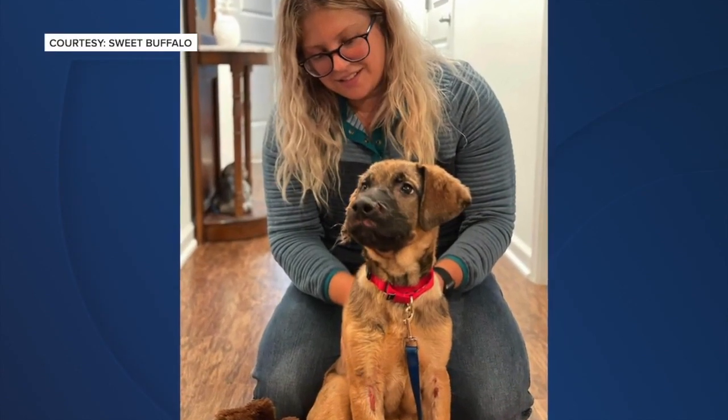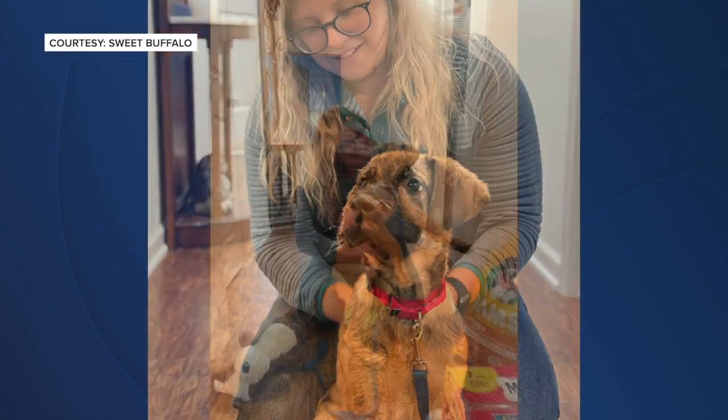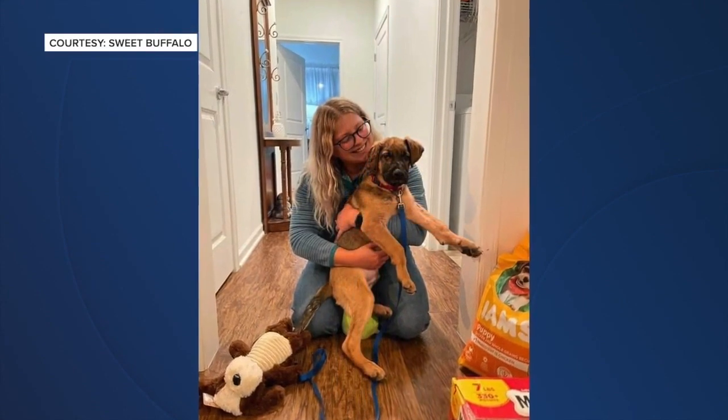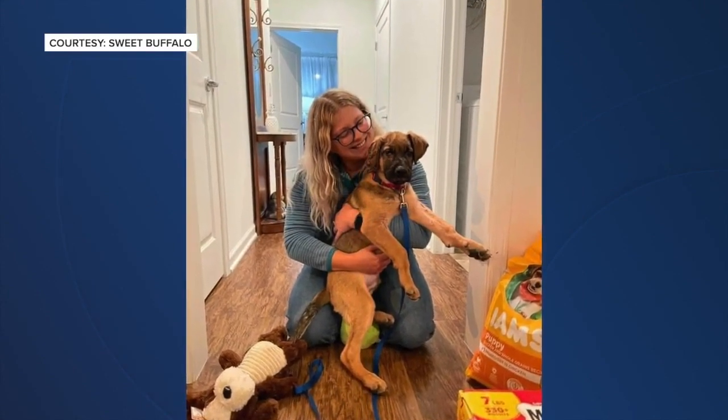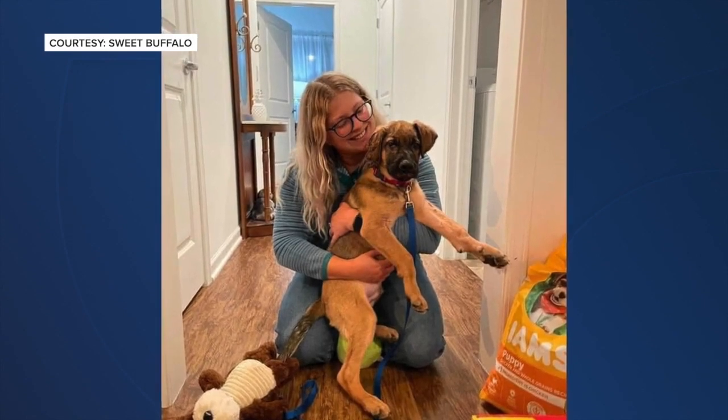According to Sweet Buffalo, Harvey, they're calling him, was taken to the vet. He was cleaned up, any infection taken care of. He had to have stitches in his ear. The vet says he is now recovering. He's staying in a foster home right now, getting lots of love and attention, and hopefully getting better soon.